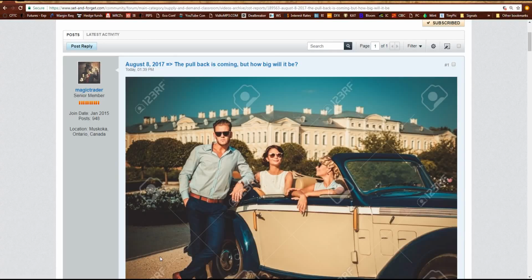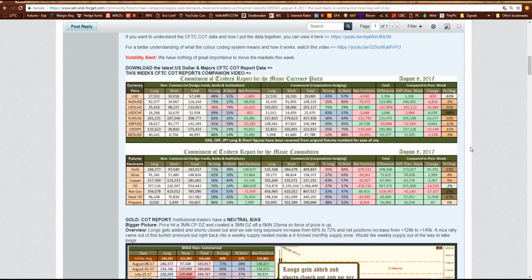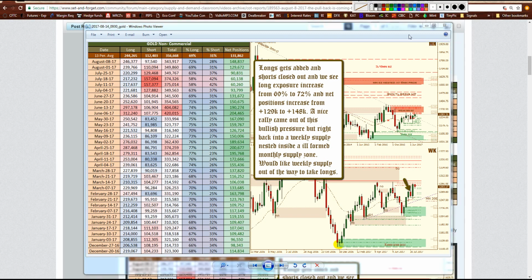It's Magic Trader here, and this is the CFTC report for August 8, 2017. It was a busy weekend for me, so I didn't get a chance to post my report over the weekend, so I got it done today. And this is the snapshot of this week's data. Let's get into what the data is telling us.